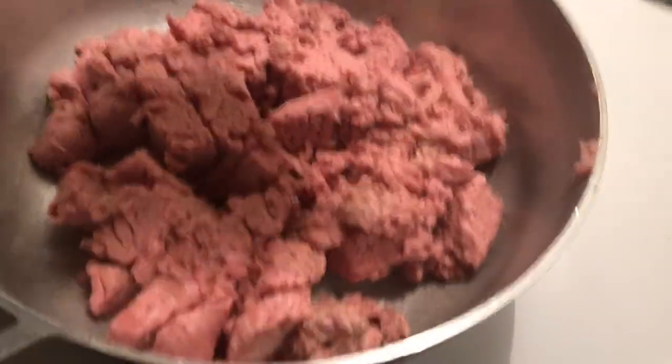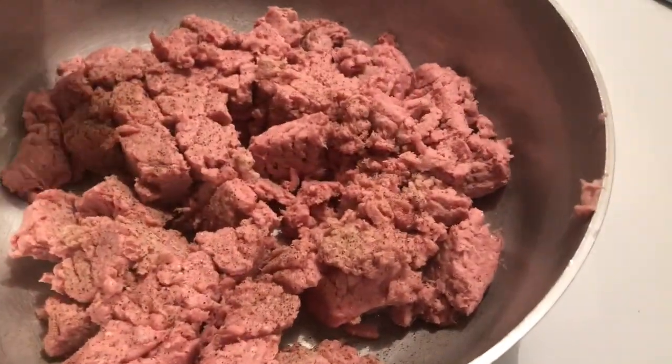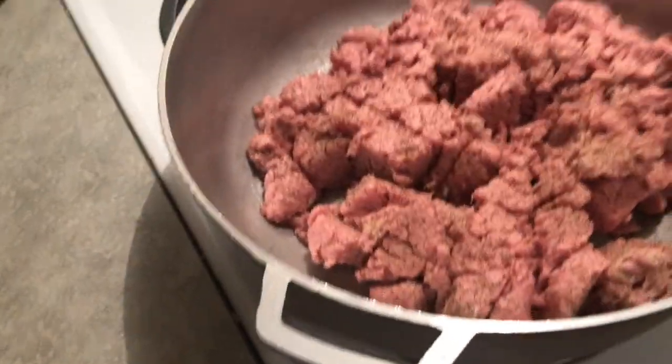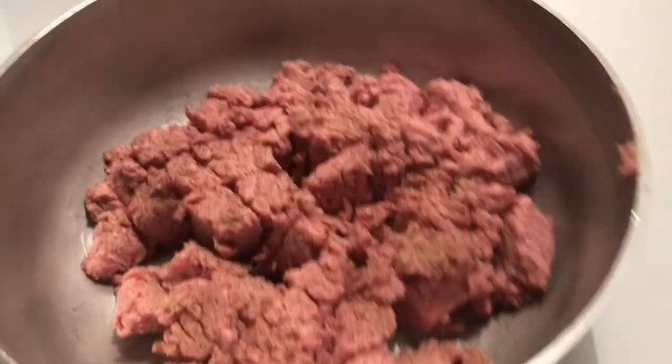I'm not even gonna give you measurements. Just season according to taste, and obviously if you're trying to be healthy, the less salt, the more garlic, the better. But I ain't judging nobody. You season it how you wanna.